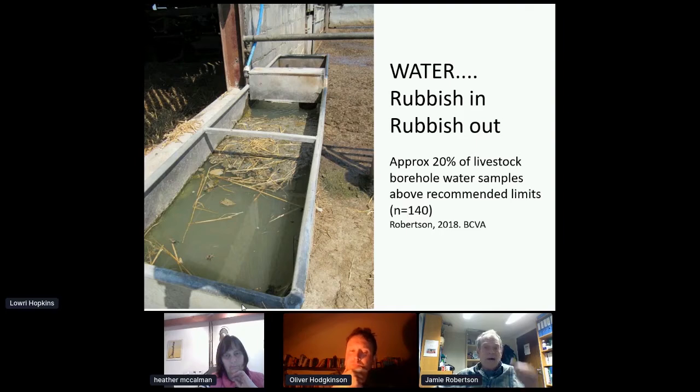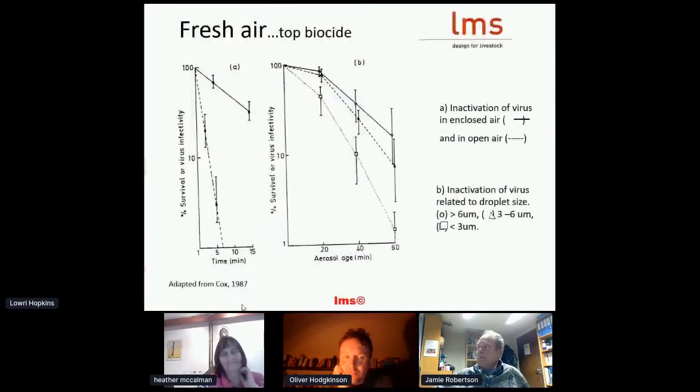Moving on to fresh air, Larry, the next one, very pertinent for this year. We talk about ventilation, but the thing to question is, do we have enough fresh air through the building? And the reason for this is that fresh air, yes, it removes all the moisture and the heat and the rubbish that is floating around in the air. But I just add this one slide here to get across to you work done by Christopher Cox.